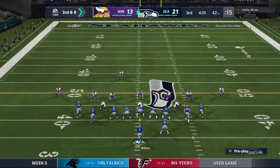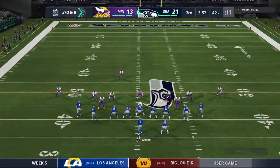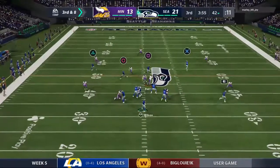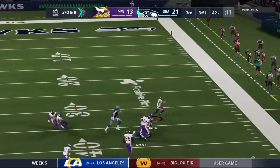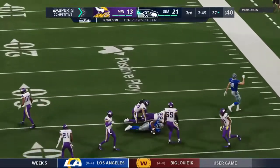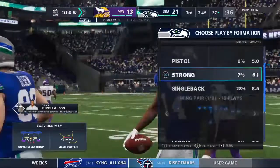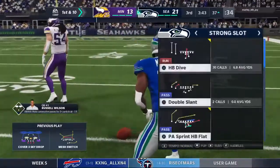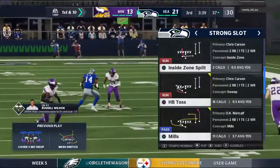An extra defender in the secondary for the Vikings here on 3rd down. From the gun, it's Wilson. Open man is Metcalf. He's got it. And they'll get this well past midfield before being stopped just before the 35. A great way to convert on 3rd down there. 21 yards the play, at the 37-yard line.